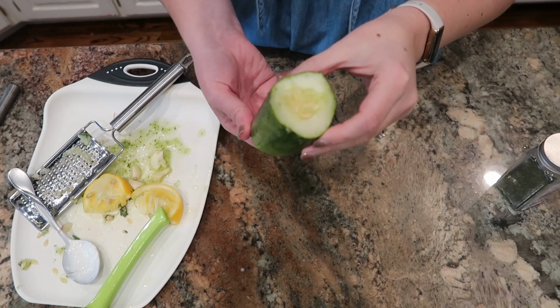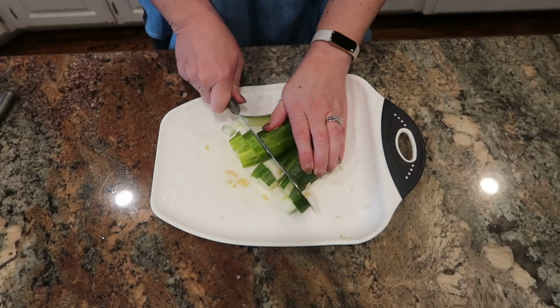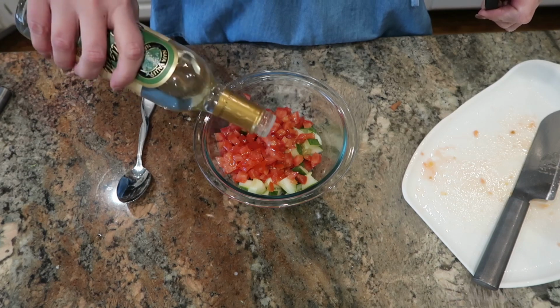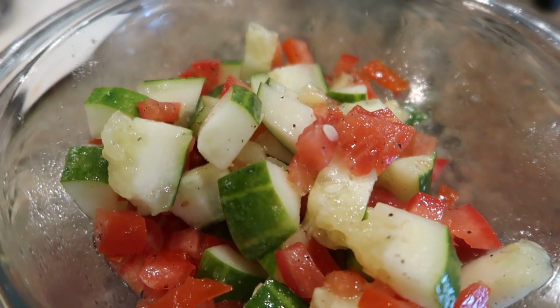This is what's left of my cucumber after the tzatziki and the cucumbers I put in the salad the other night. So I'm just gonna chop the rest of it up along with the couple of tomatoes that I bought. I'm gonna toss those with a little oil and vinegar and salt and pepper and pop them into the fridge as well, so we have a little cucumber and tomato salad to put in our bowls.